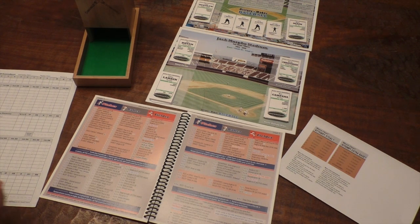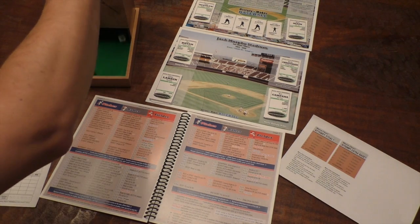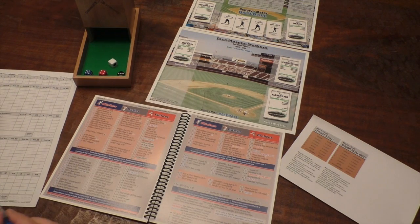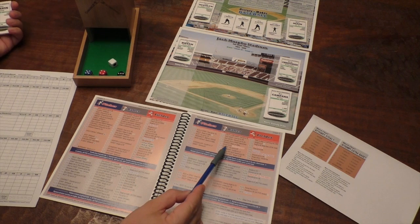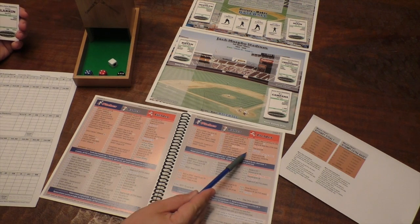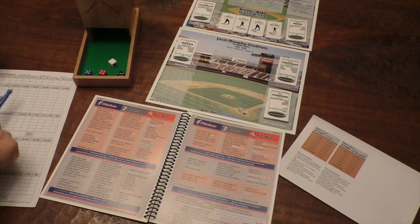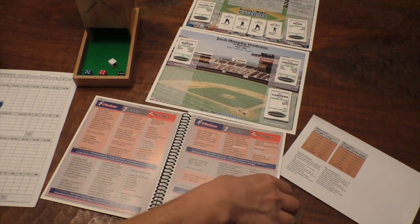Okay, leading off for visiting Denver is Fran Larkin. The result is a 3-4-5. Is the catcher iron? No, he's not. Does Fran have a good eye? No, he does not. So it's a strikeout. Fran strikes out for the first out, and Steve Tower is going to the right now chart.